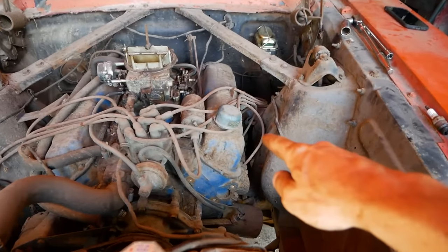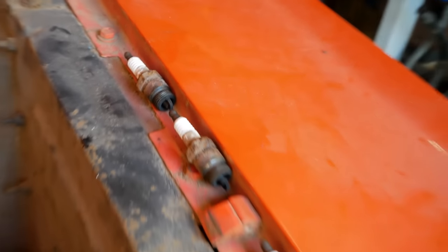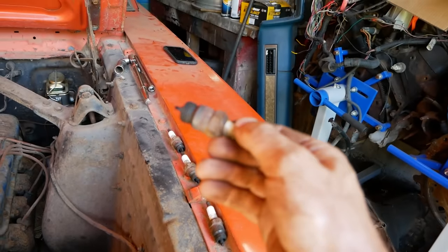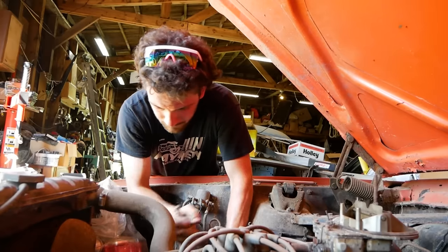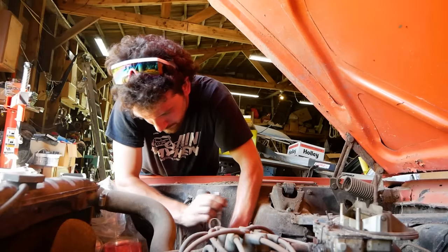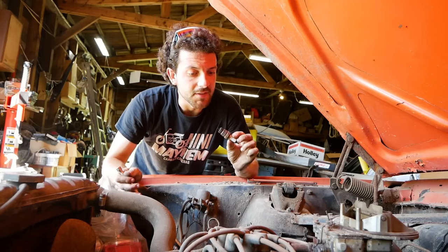Doesn't look too bad. I got all the plugs in this bay out. They all look pretty good. No water, no funny business. Of course, the outside's a little rusty, but the inside looks pretty decent. So I'm gonna move on to the other bay here. Same deal over here. Looks pretty decent.